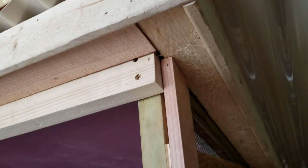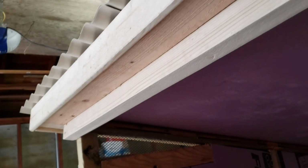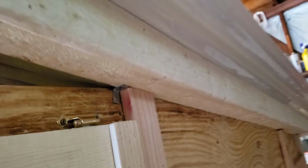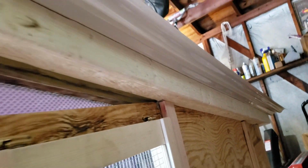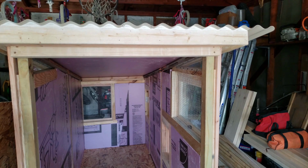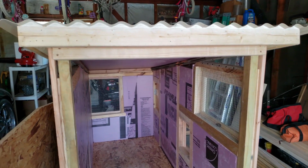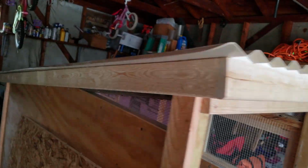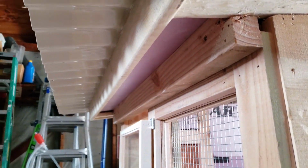Here's a little closer look at how I encased that 4x8 sheet of Pink Panther foam. And I secured that down with a little 90-degree bracket. So the rooftop is nearly complete. I filled the openings with some exterior caulk. Here's a closer look at how I put it together.